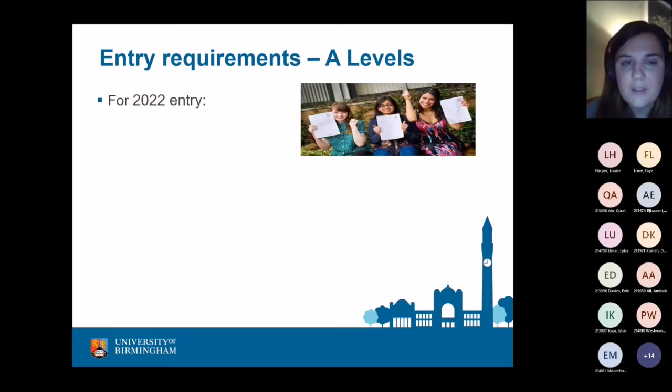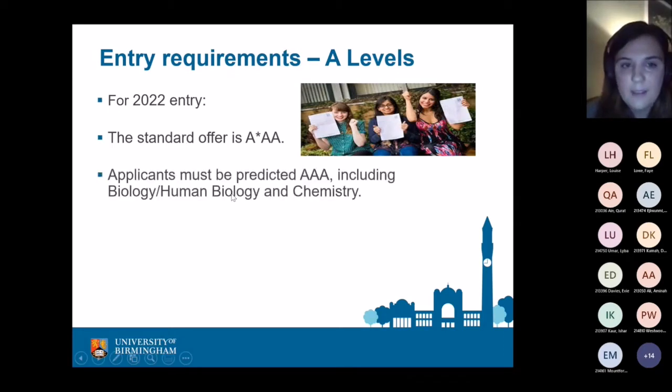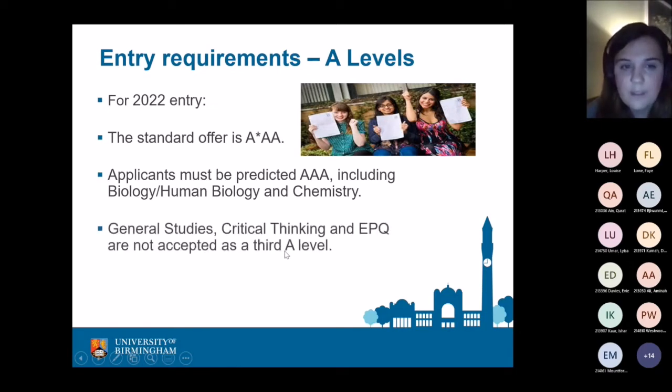For 2022 entry, the standard offer at the University of Birmingham is A-star AA. Applicants must be predicted AAA, including biology or human biology and chemistry. And just to note that general studies, critical thinking and EPQ are not accepted as a third A level, and AS grades will not be used for selection.